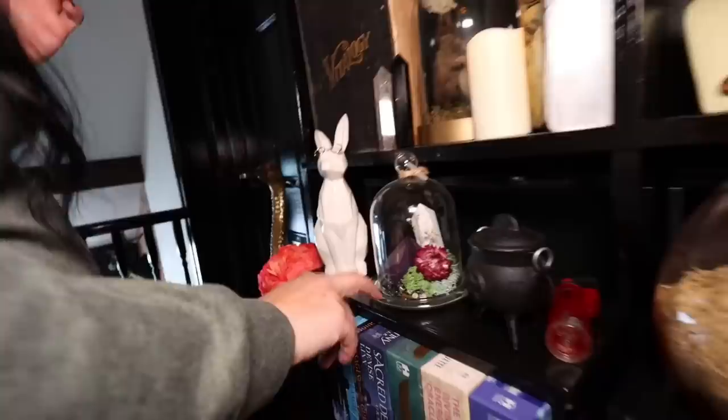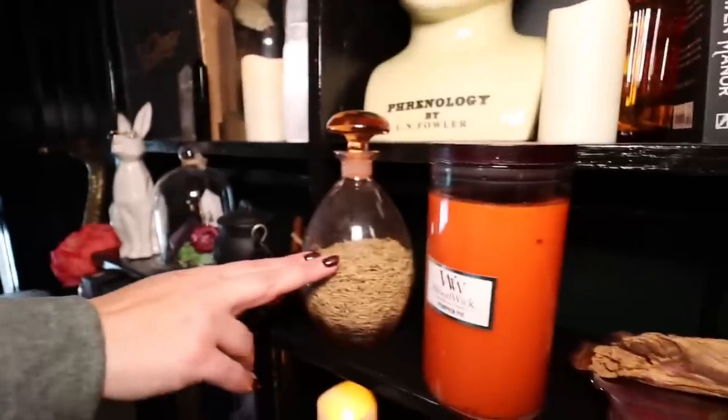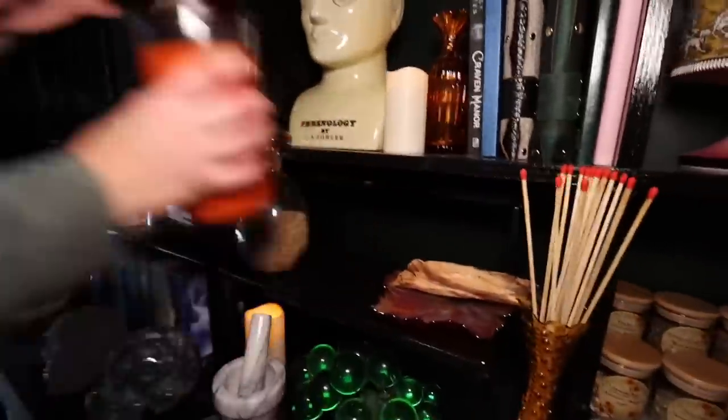A little girl actually made this for me because she loved my content. She got a little cauldron for burning some old rosemary. Taylor, want to smell this? Yes, please. Pumpkin pie. It doesn't matter the time of year, okay? Pumpkin pie is always it.